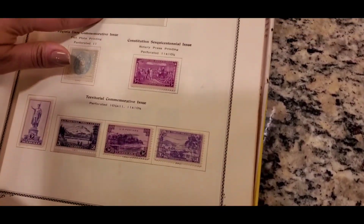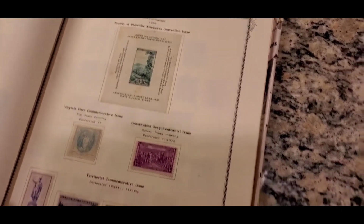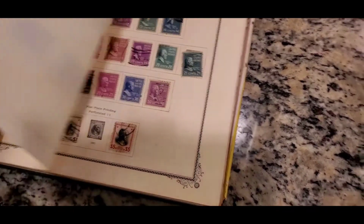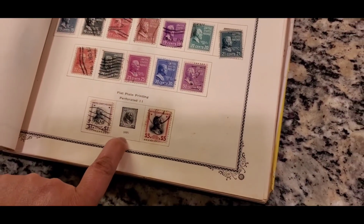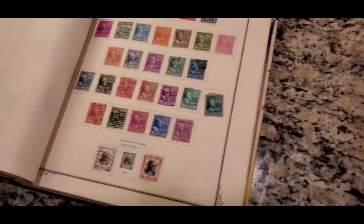Look, here's a big one right here. I didn't even know they make stamps that big. Look at these pretty purple ones. I didn't see those. Wow, you see some of them are even almost complete. It looks like the only one missing is this one here, and it's probably in here in that box.